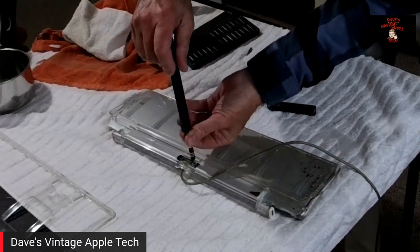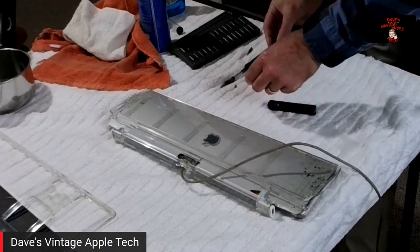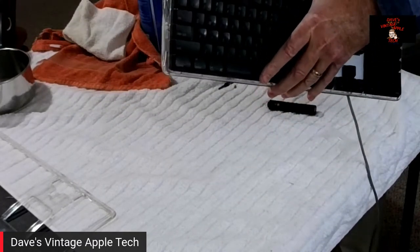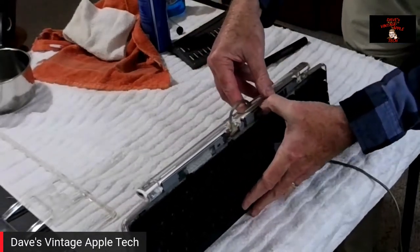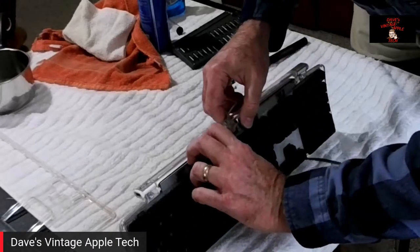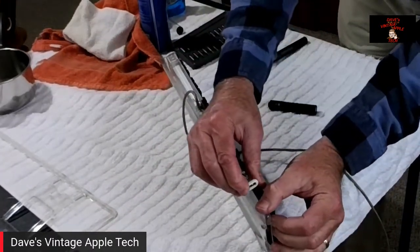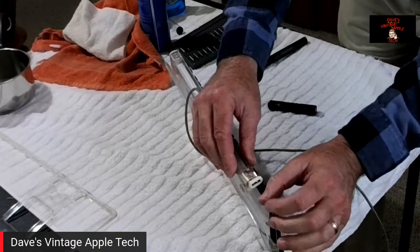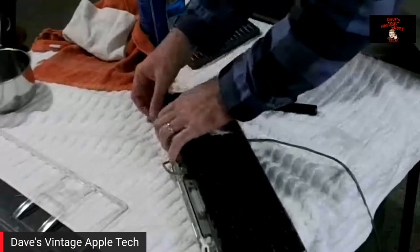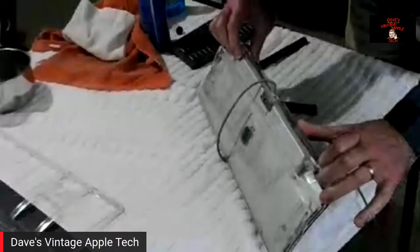So let's see if we can get that screw out of there. These are magnetic too, which I like. Now let's see if that comes out now. Stuck somewhere. Why is this fitting so tight? I think there's another screw in there that we're not seeing here.